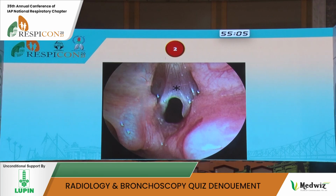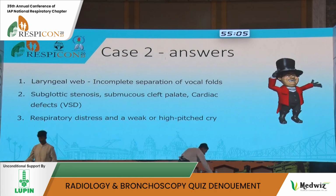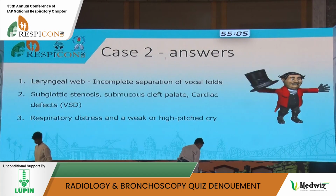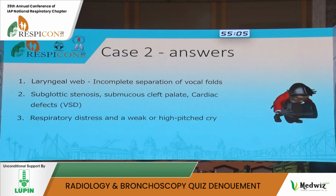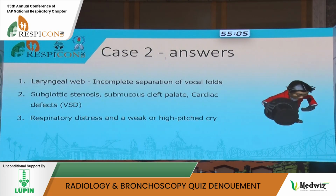Okay, the second question was, what is not true? So this could be associated with a subglottic stenosis. You can have cardiac defects like VSD, you can have renal agenesis, and you can have submucous cleft palate. So yes, it is due to the incomplete separation of the vocal cords. We had seen one such case during the bronchoscopy sounds that we were showing, the respiratory sounds. Subglottic stenosis, submucous cleft, cardiac defects, all can be there, but renal agenesis is not common. So that was the answer.